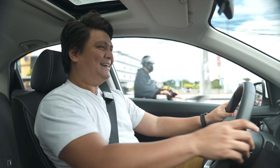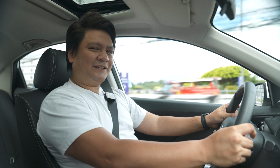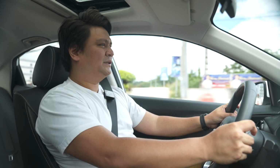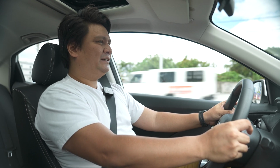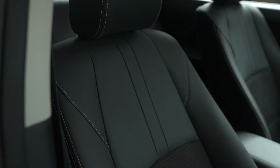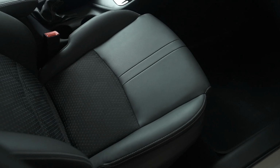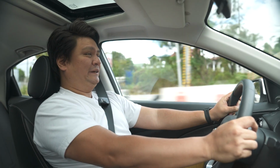But the thing is, these seats, I gotta say, are actually one of the more comfortable seats I've seen in the subcompact class. They're leather, but the middle part has fabric inserts, so you won't be jostling around whenever you're driving. This thing is really, really comfortable.